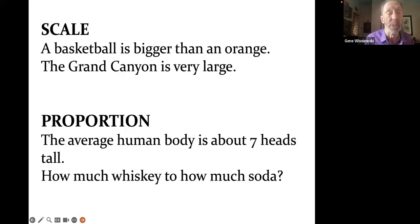Scale and proportion. These are another two components of art. Scale has to do with size, like comparative size. A basketball is bigger than an orange. The Grand Canyon is very large. We're going to look at some examples of that. Proportion is size within something, like the average human body is about 7 heads tall, or how much whiskey you have compared to how much soda when I make my drink.